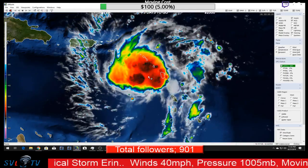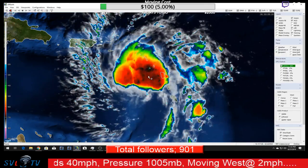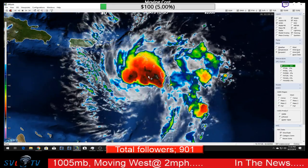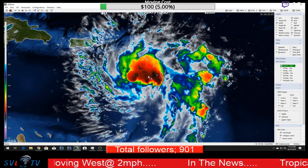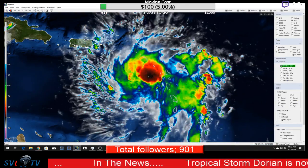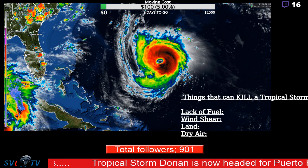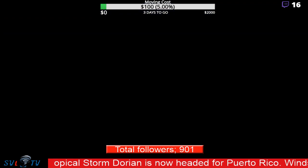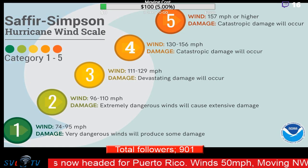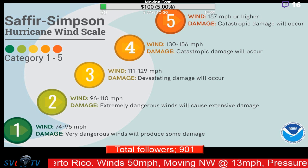Yeah, that's what I'm seeing on the models. The last forecast was before it hits Florida, could be 80 mile per hour winds and 75 by the time it makes landfall. So that's Cat 1. Again, I'll show you the categories. Let me turn some of this off. There's your Saffir-Simpson scale. So 74 to 95 mile per hour winds is the Cat 1.